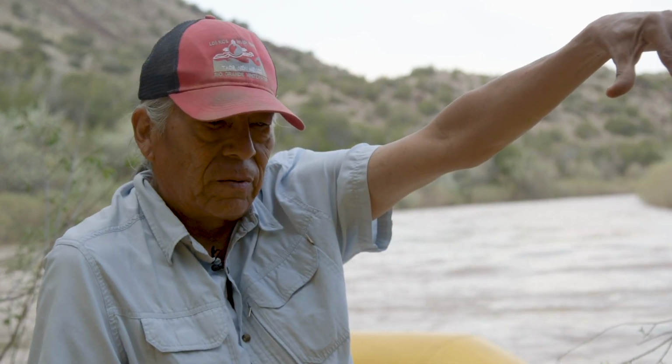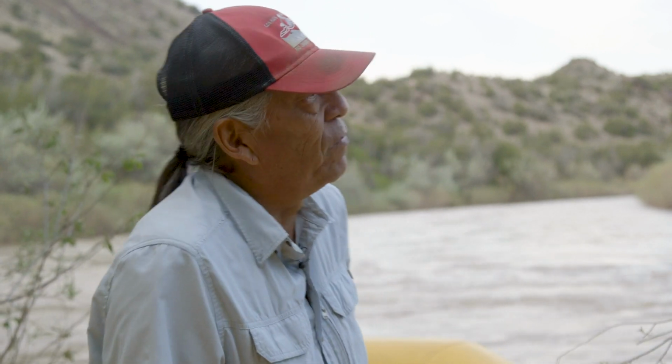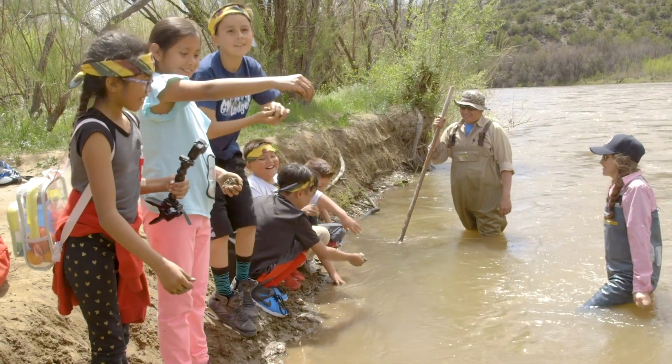And so that's what we need to look at as watershed management, getting all our communities from, let's say, Isleta Pueblo, all the way to Taos Pueblo, all the way to Costilla. We're all related, we're all connected via this river here. And we need to work together so that our grandkids can enjoy what we've enjoyed today.